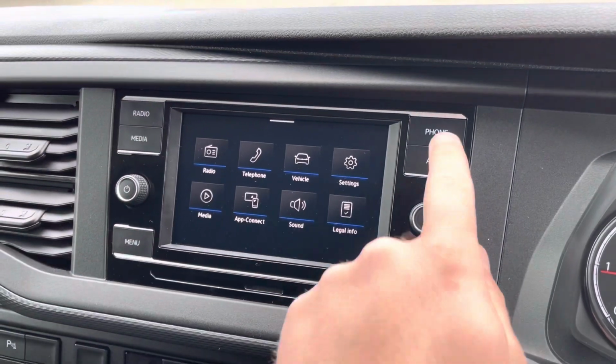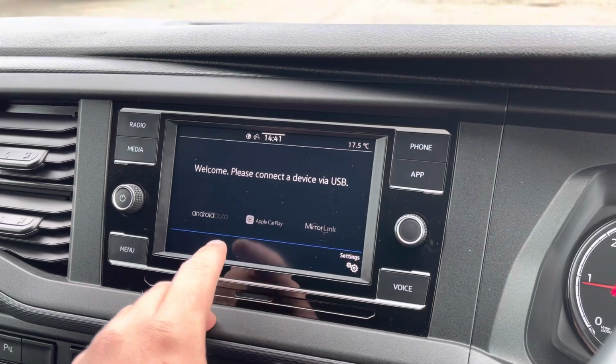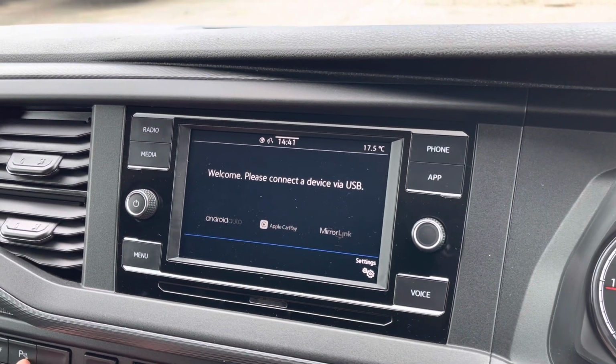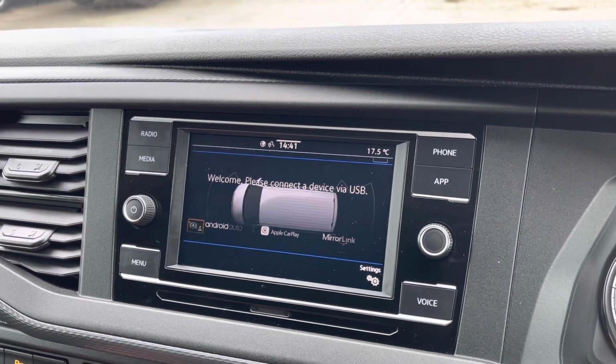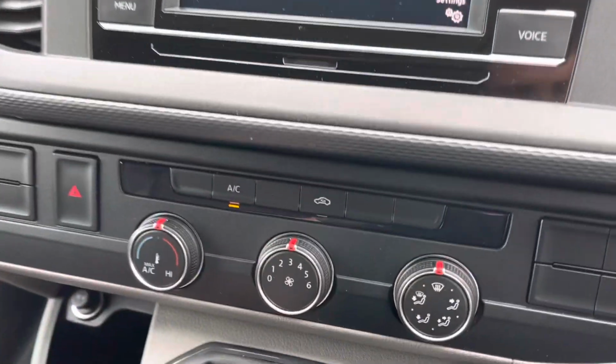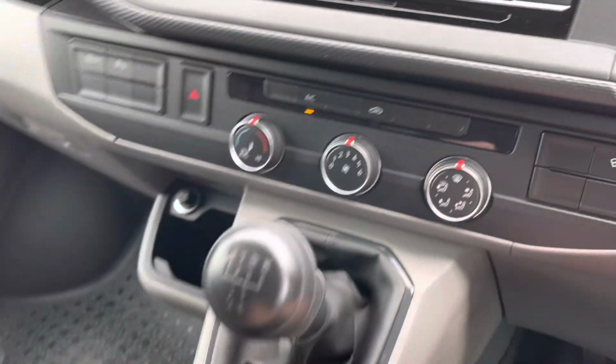Got your menu, phone connectivity via Bluetooth, taking your phone calls on the go, app connector or connecting via USB, so you've got Android Auto, Apple CarPlay, and MirrorLink, and you can connect your device and use apps like Spotify and navigation. Got your front and rear parking sensors as well, they display on the screen. Got your air conditioning controls in the middle, and then your button for your heated windscreen.